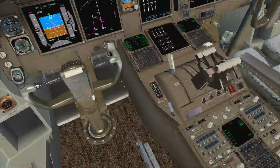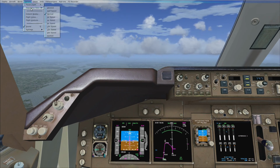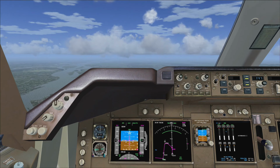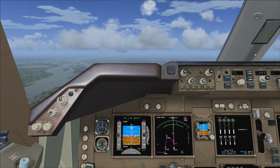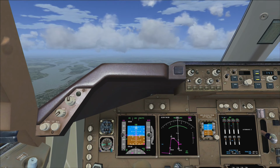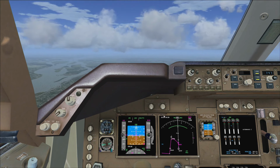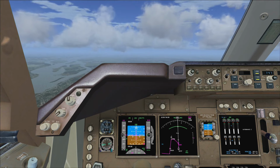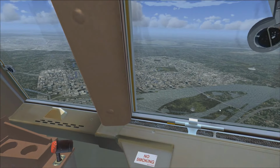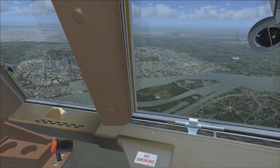Arm the spoilers. Speed brakes are set to 2. Just keep making sure that at normal speed, I don't want it jumping up. Alright, just crossed 5,000 feet. Everything looks good. That's all stock, of course. The textures are also FTX Global.